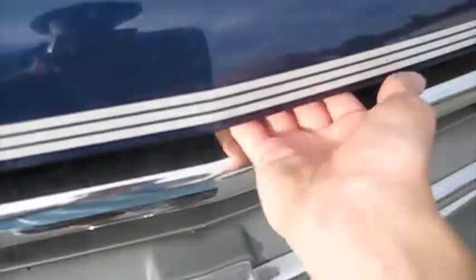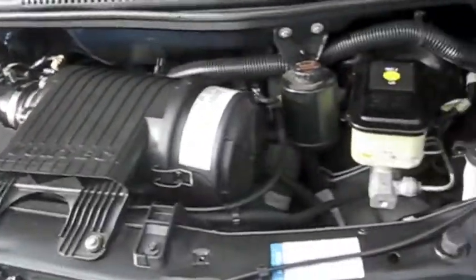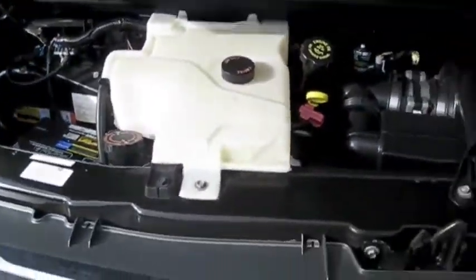Pop the hood. It's a 5.7 liter Vortec V8. Way back on in there. Probably just barely see the alternator. See, most of the engines in these vans aren't here, but right here. That's why you have kind of a big hump in the middle of the dashboard area.